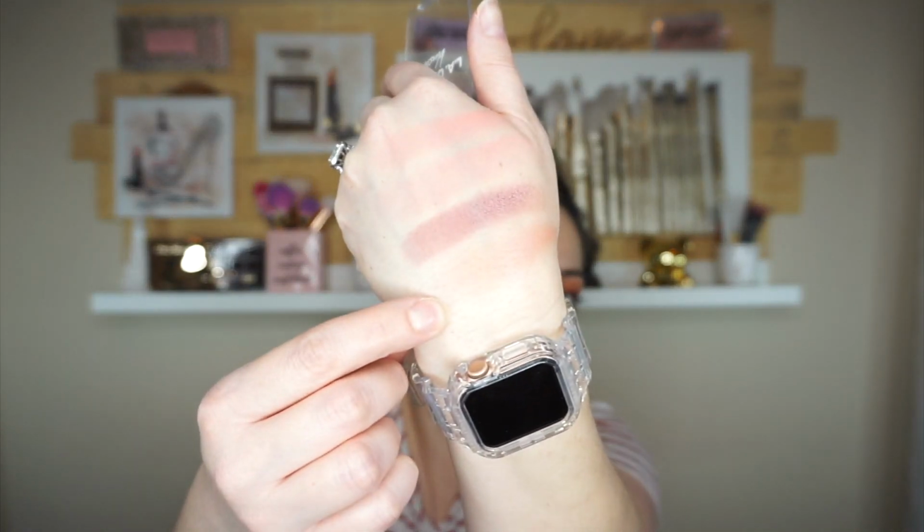Actually, if I wanted, I could use this as a highlighter or even like a blush topper. That is that one right there, this bottom one. Not sure if it's going to show up, but I do like that one, so for now, I will be keeping that one as well.